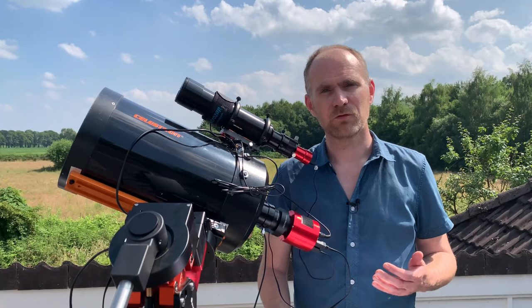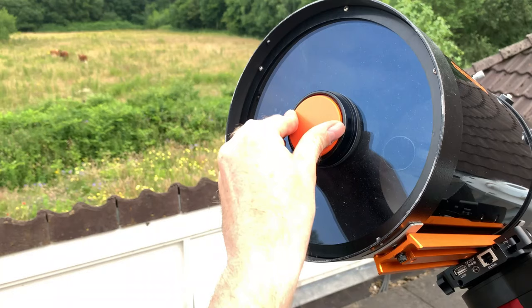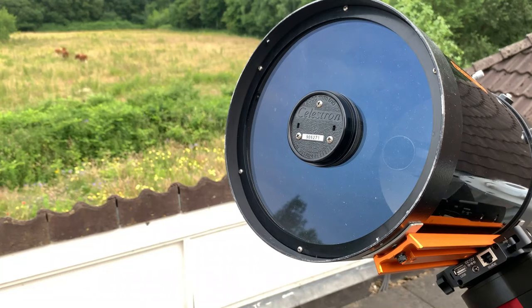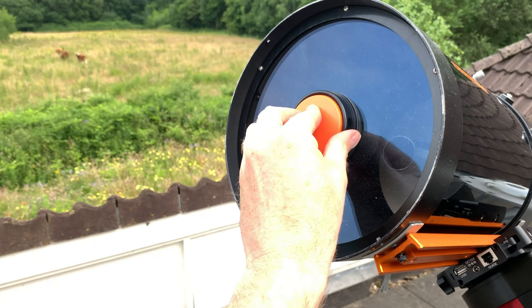For this, a secondary mirror is used, which is mounted in the middle of the corrector plate. To get the best possible image, the alignment of the secondary mirror needs to be perfect, and aligning this is known as collimation. On the old C8, the collimation can be adjusted using three screws which are hidden underneath the orange cap. By adjusting the three screws, the angle of the secondary mirror can be slightly adjusted.